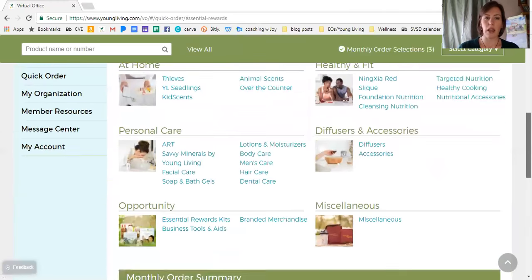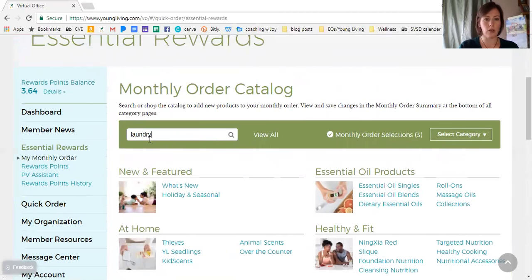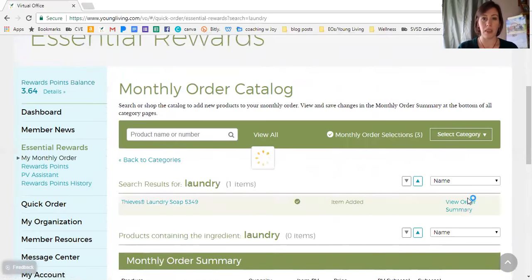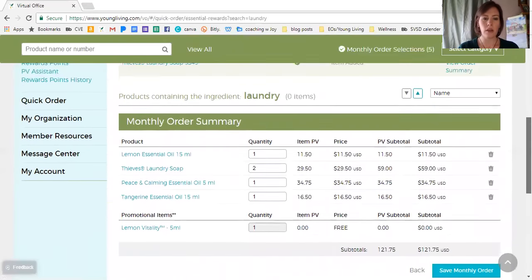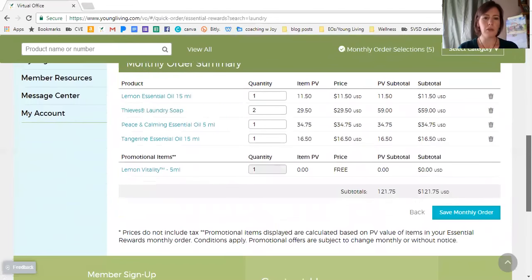And then up here, I can search if I want to. I need laundry, so I'm just going to put laundry soap in, search that, and add that. I'm stocking up, so I'm getting two of those this month. That stuff goes a long way, but I don't like to order it every month, so I need to make sure that I have that on hand. And you'll see what's going to happen is as I hit a new PV value, it's going to automatically add the promotional items in for this month.